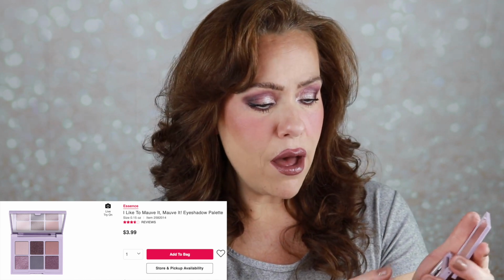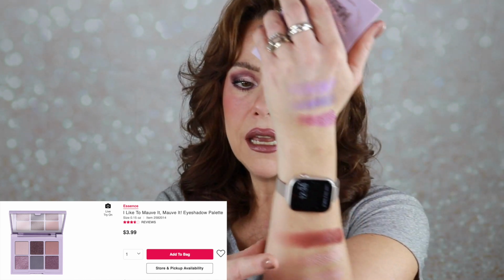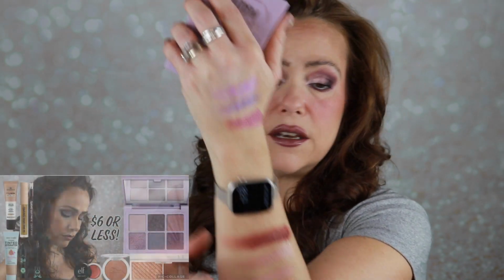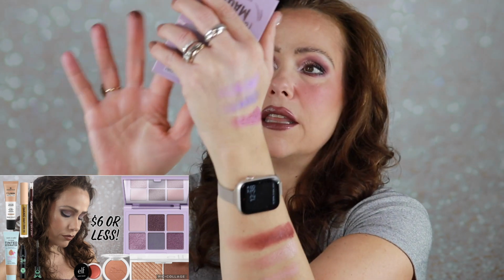Coming in at $3.99, we have the Essence I Like to Mauve It, Mauve It. This is a great mauve, pink, purple toned palette that has not disappointed me. Look at that. These 6-pan palettes from Essence are gorgeous. They are so inexpensive. They are accessible at your local Ulta. You can buy them online, different variations. I have a couple of these and they are fantastic.